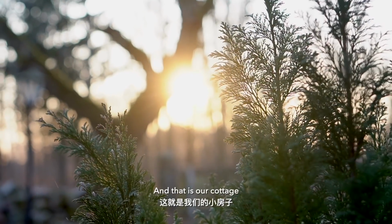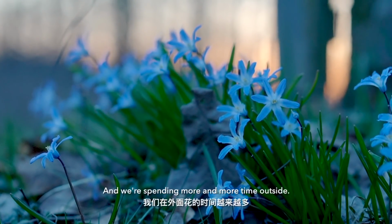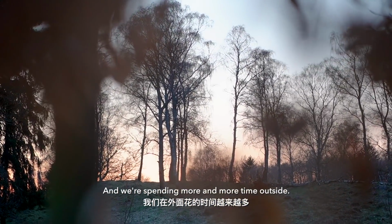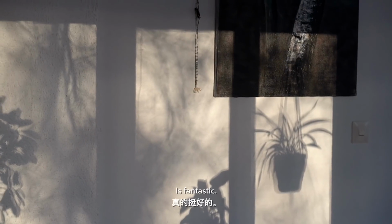And that is our cottage. Well, the cottage we're renting. Now it's spring and we're spending more and more time outside, but having a cozy little place to come back into in the evening is fantastic.